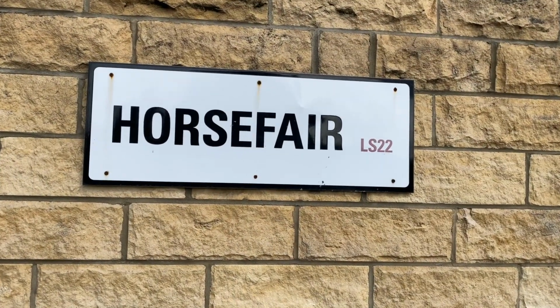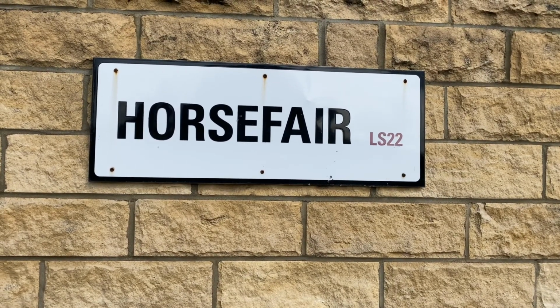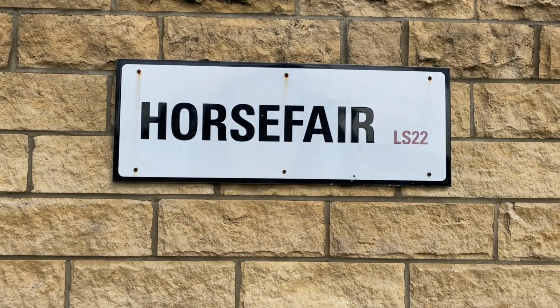Okay, so we've just arrived in Wetherby. We're just heading into the town centre to try and find the shops, but there's some cool street names. Let me show you this. I thought this was a really interesting street name, Horse Fair. So we're just outside of Leeds. And then there's Nags Lane as well. And Nags Lane, so it's all, yeah, very interesting.